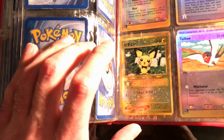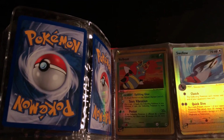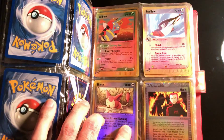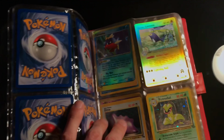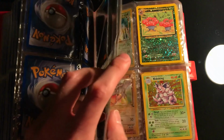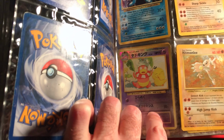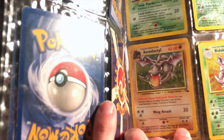We have a Japanese Pichu, Swellow. Sorry for the dim lighting on this, guys. Voltorb, Skitty, Trainer. Got some good stuff coming up, looks like. Ditto, Victreebel from the Jungle series, looks like. Kabutops, Poliwrath from the original series. Slowbro, Hypno, Jumpluff, Bellossom, Aerodactyl.